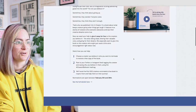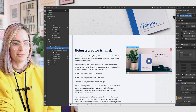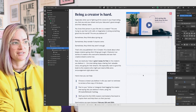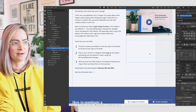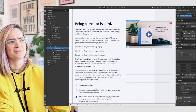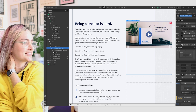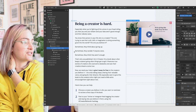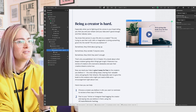And I wanted to have this follow you down as you scroll down the page. And so that I did with just using position sticky, which sticks the element to the top of the container as soon as it goes into view. That was a terrible explanation, but that's what position sticky is kind of built for. It used to be a lot harder to do that in CSS, but they added that as an attribute, which is great.